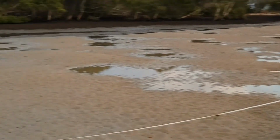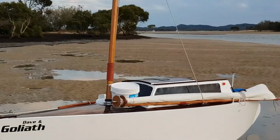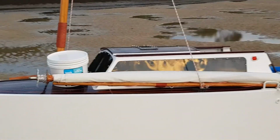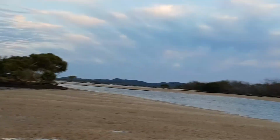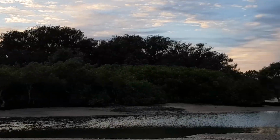Well, here we are. You can see in the morning we've made it. Unfortunately we're high and dry. We're hoping for an early start to get away, but no, this is the Bedrooms. So it's a small anchorage between Stradbroke Island and Taneesha Island.